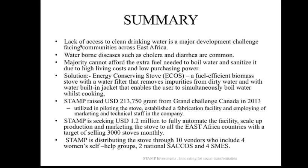So thank you. That is all about our stove. And we hope to get it there. It's been a struggle, but I'm happy when I see smiles and changes in women and children's lives because of using this stove. Thank you.